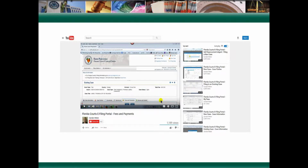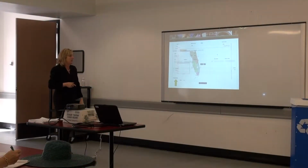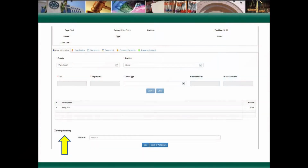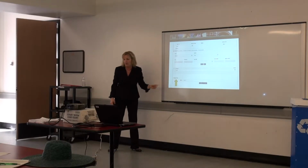So when you go to do a case, you want to pick which county. So we're going to pick Palm Beach, and I'm going to pick an existing case. So I'm going to work on that first. So once I pick Palm Beach County, it's going to say, okay, you're going to get little tabs: case information, case parties, documents, our service list, fees and payments, and review and submit. Now, we're going to put some information in here. I want to bring your attention to this little arrow down here.